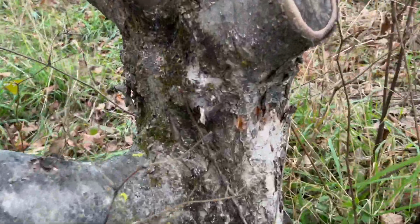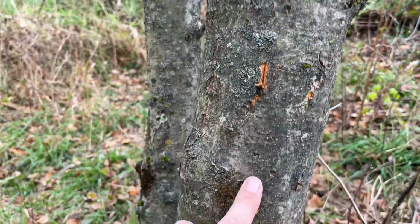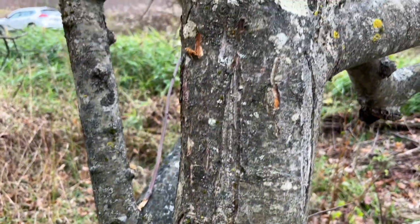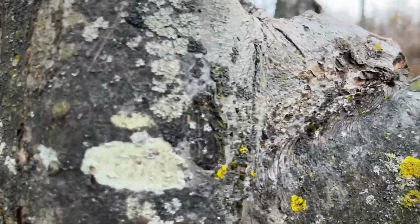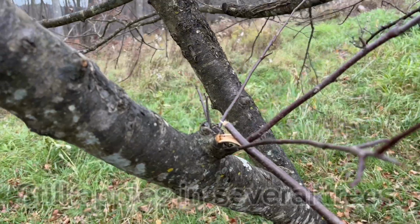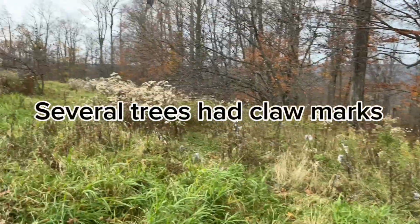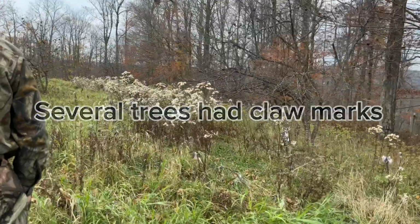Finally. There's scratch marks climbing up this apple tree. It has a limb broke. And that's only the second tree we've checked. There's like a half dozen apple trees here.